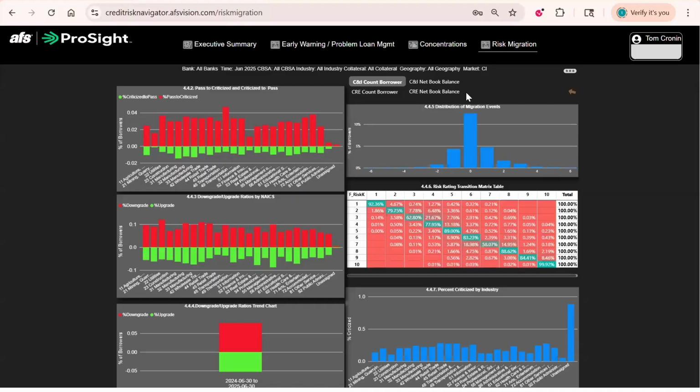The C&I count by borrower, or C&I net book balance, CRE borrower or CRE net book balance. Today, we're going to look at C&I count by borrower. In the future, actually in August, we're going to look at the CRE dollars, CRE borrowers, but today we're just going to focus on the count by borrower. Let me go through each chart and give you an idea of what's there.